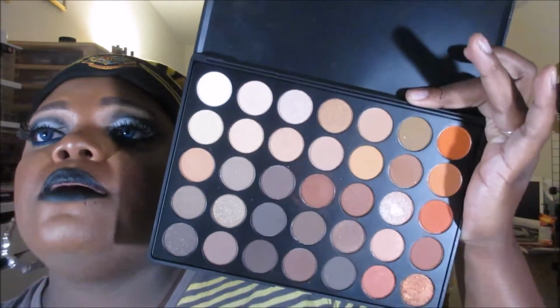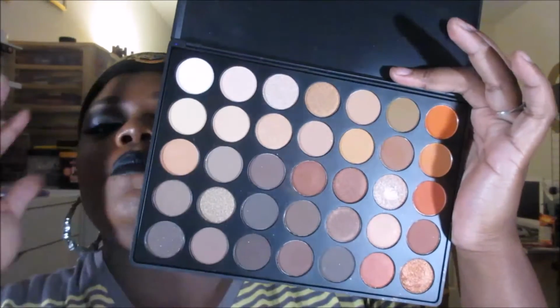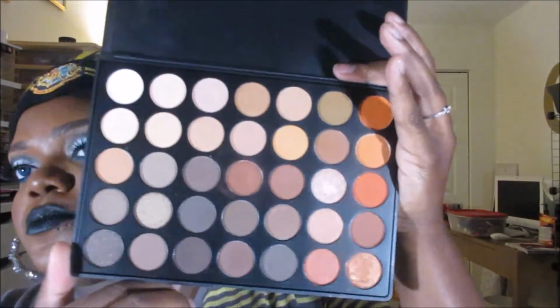Honestly, the first palette that really helped me realize those complement my skin so well was actually the Morphe 35O. I know people get a lot of hate for this palette, a lot of hate towards Morphe, I've been seeing a lot lately. I love it. This 35O, I did a look, playing around, a tutorial, different things. It was a while ago, but I'll find it and put it down below.